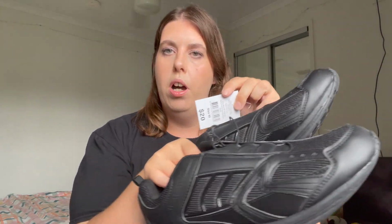Next up from Big W, picked up Tim some new work shoes. These feel pretty sturdy actually, but also quite nice and lightweight. These were $20 as you can see, and they don't actually have laces in the front. They've just got this sort of faux leather panel, which I think is slightly elasticated so you can get your foot in, but it's still a nice fit.